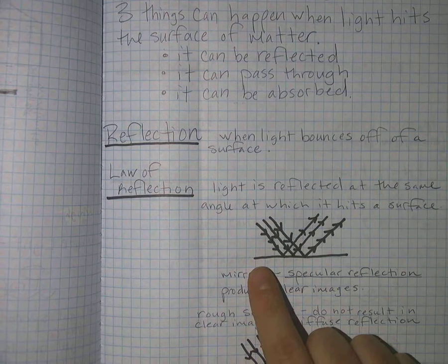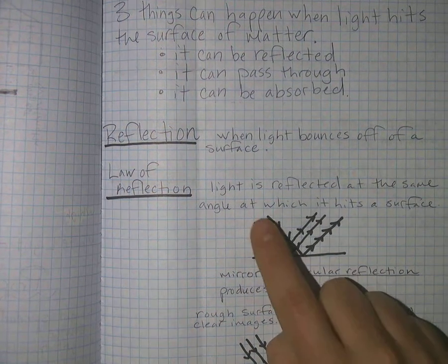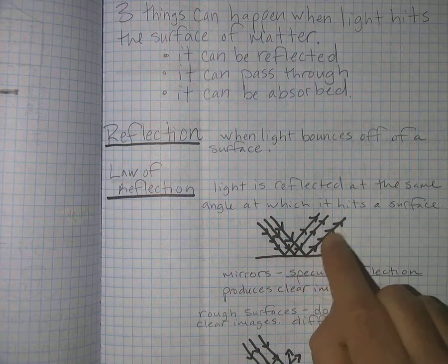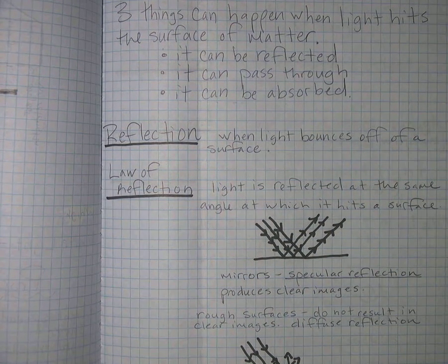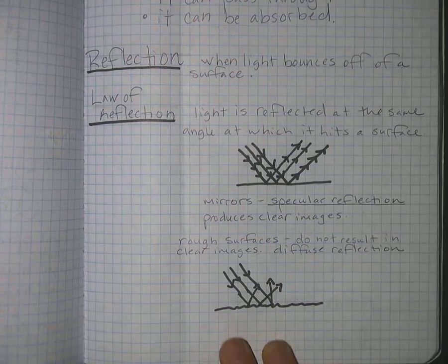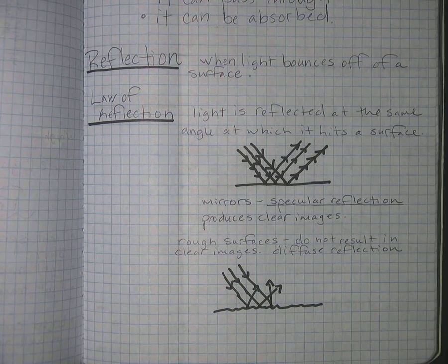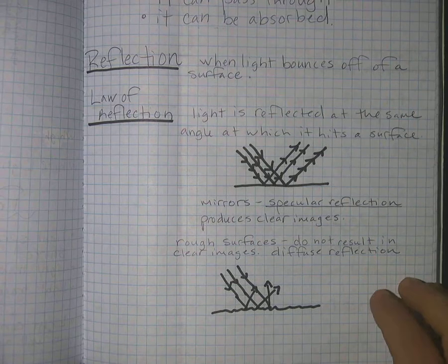And when light reflects off of smooth surfaces like glass, you can get a clear image. This is called specular reflection. When light hits a jagged surface like a brick wall, look at what happens to the reflected rays. Okay, is that going to produce a clear image? No, that's called diffuse reflection. Okay?